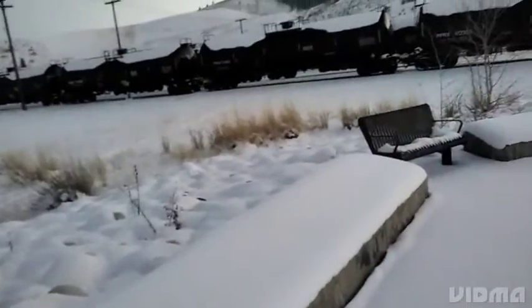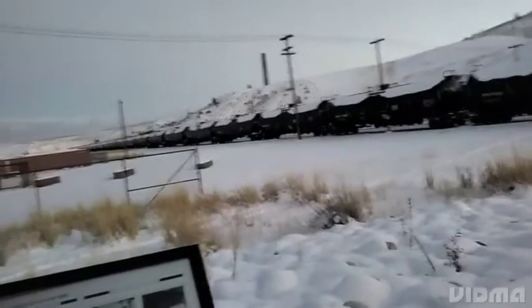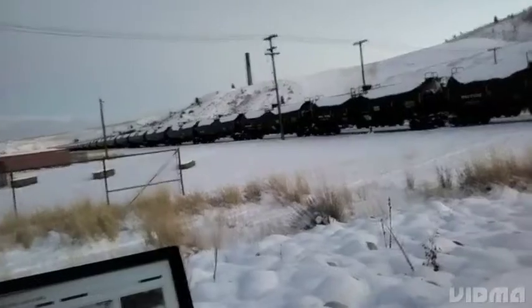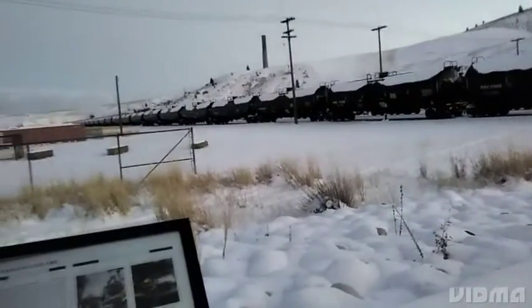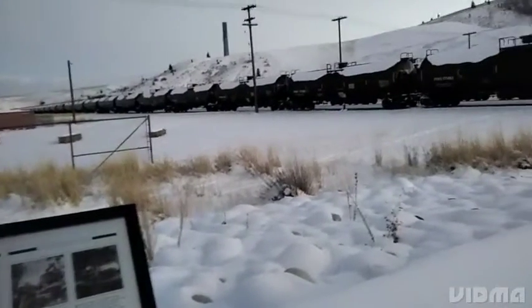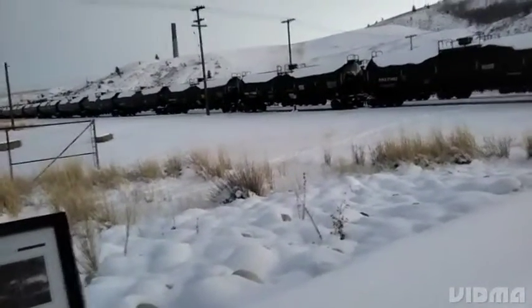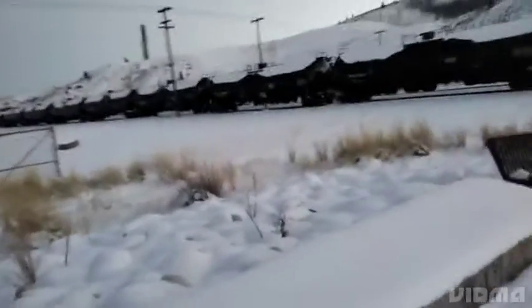So from the base of the stack, it stands 585 feet tall. The base sits at an elevation of 5,754 feet, and at the top of the stack, I think it's somewhere around 6,400 feet. So quite the difference from the bottom to the top, at 585 feet tall.